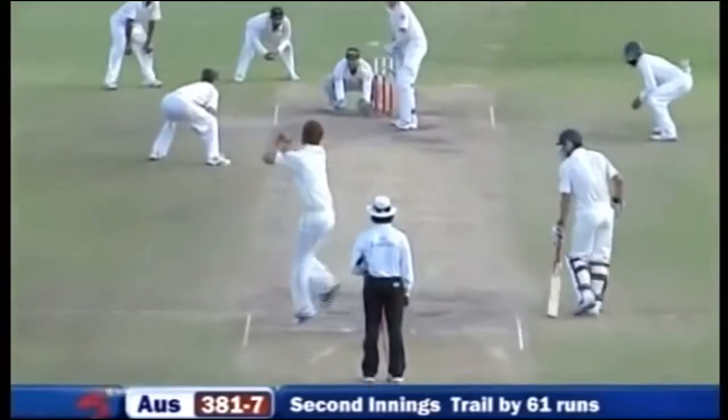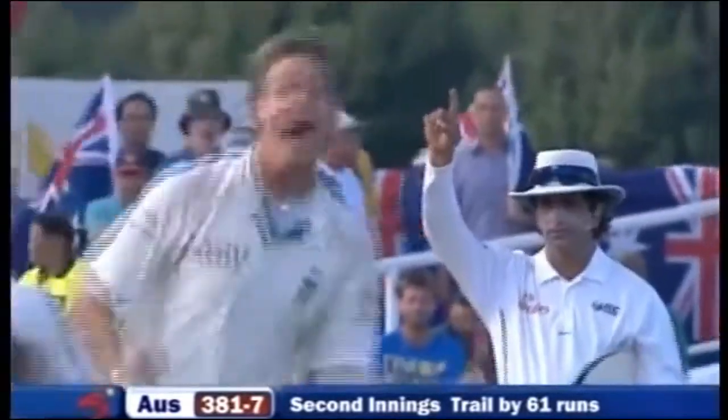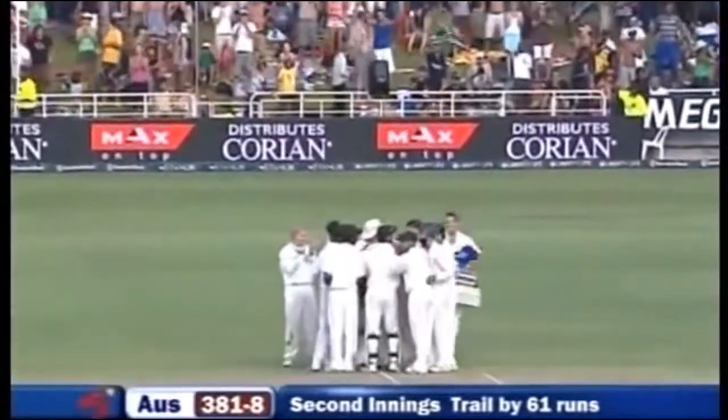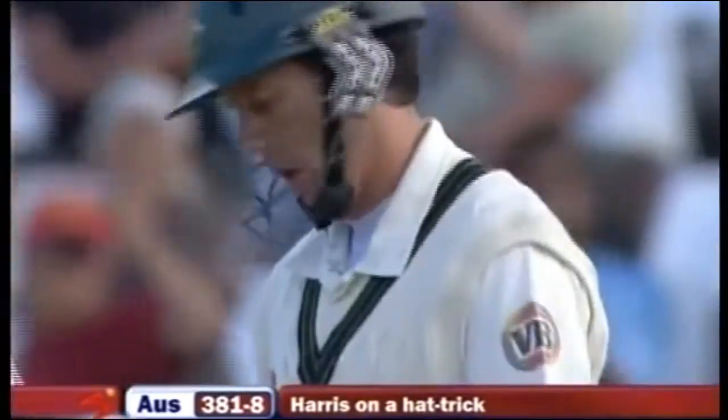Enthusiastically involved, and that one is out too. Yes, Harris does it, and he's on a hat-trick. A 5-wicket haul for Paul Harris, and a thoroughly deserved haul too. It surely can't happen to Mitchell Johnson again, that he's left stranded. This is almost the theatre of the absurd.